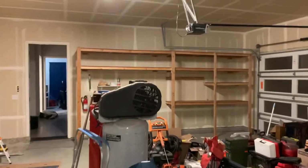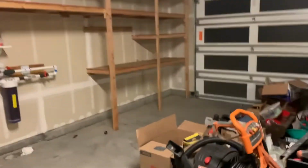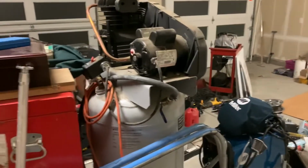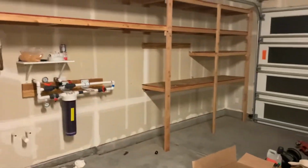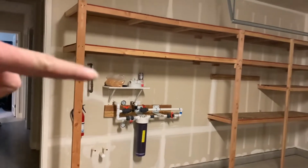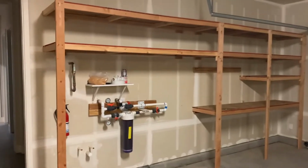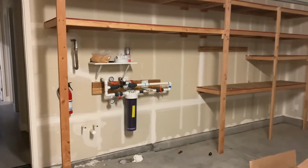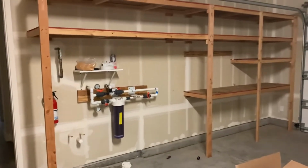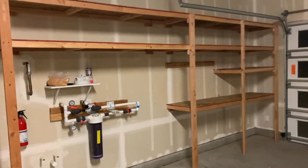The first thing we're doing is, obviously I had to move all my junk into the center. Kind of sucks that I have all this in here right now. Wish I could have got it taken care of beforehand, but anyways, this is all the shelving that was already in here. We're gonna rip all of that down off the wall, because I want to start from scratch. I want to build this garage as I need it, not use what was already here.